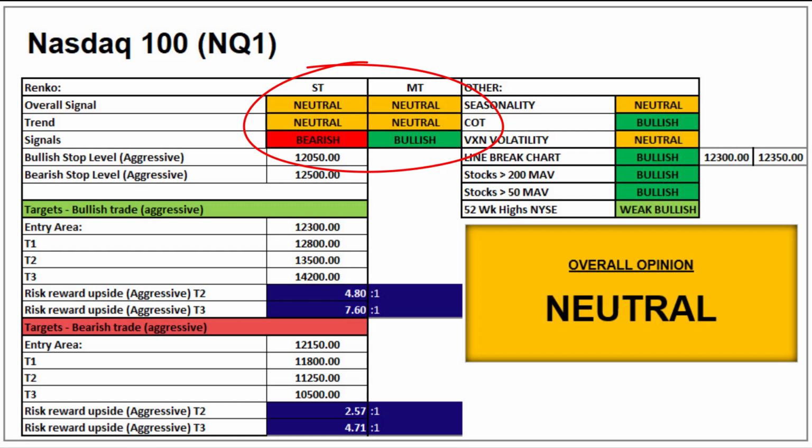Those trends have stabilized sideways, but we've got offsetting signals: shorter term, we've got current bearish, medium term more bullish. Now if you're talking targets, being a bit more aggressive, then upside 4.8 and 7.6 to 1, downside 2.57 and 4.7 to 1. So there's a lot in there for all directions. Maybe if you're an options trader, a straddle on there as well, because there's plenty of volatility I still think to come over the year ahead. But overall, at this point in time, it's a neutral score for the Nasdaq 100.